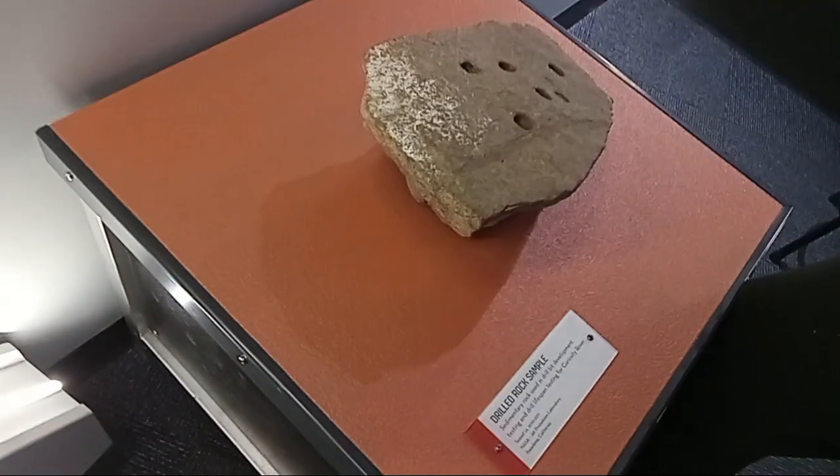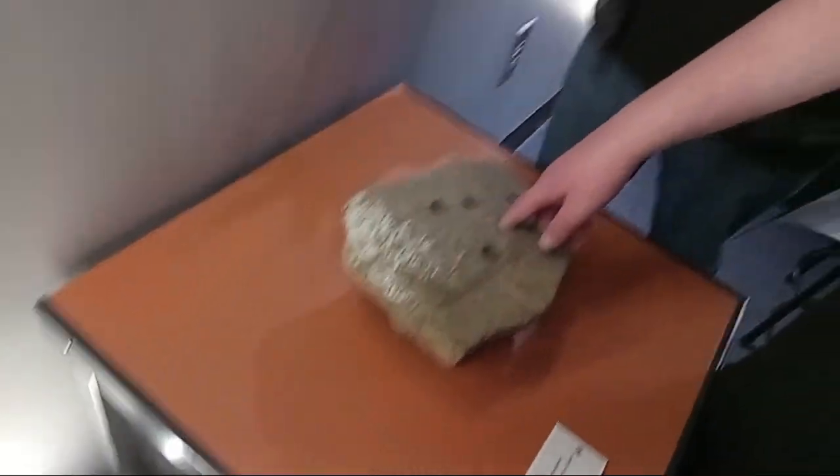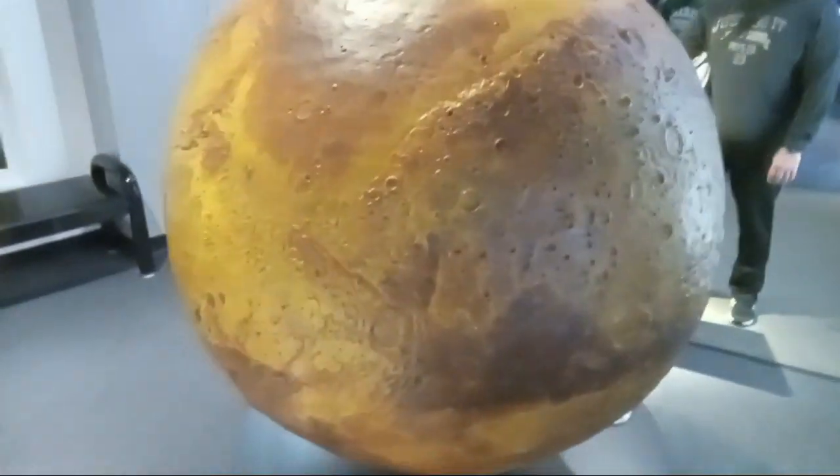What's this? A big old rock, rover drill testing rock. I think this is what they use to test the rover coring drills to collect samples on Mars. And if you look over here, we have an exact diorama of the planet Mars. Well, I'll see you guys in just a minute.